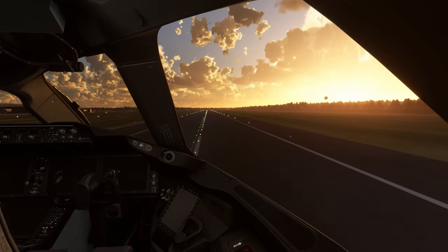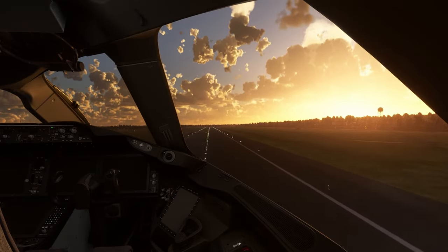United 2-56, wind 0108, runway right for the pickup. Let the pickup one right, United 2-56.